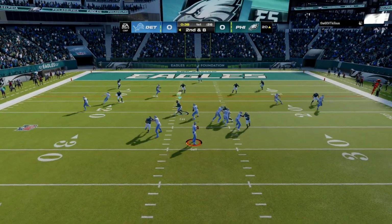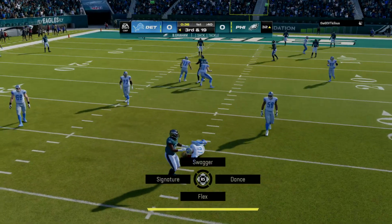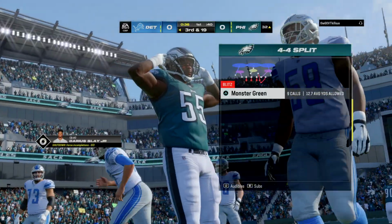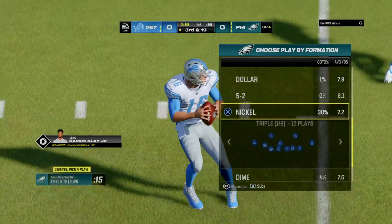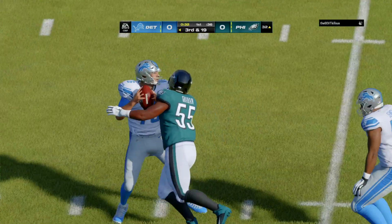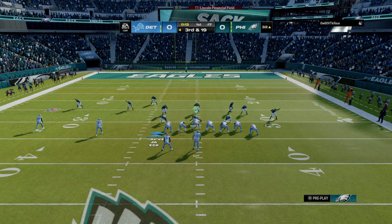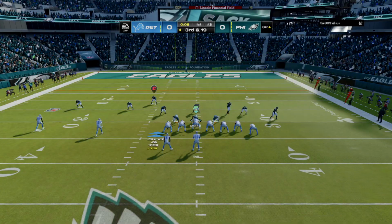Goff now looking to throw. And he's going to be taken down here. A sack back at the 32. Was sacked there by Brandon Graham, coming in and bringing him down to the ground. Now talk about a rhythm breaker right there. They've been moving the ball well. Drive started beautifully. That one's going to hurt. So now following the sack, Goff and the Lions needing to come up with something here on third and long.